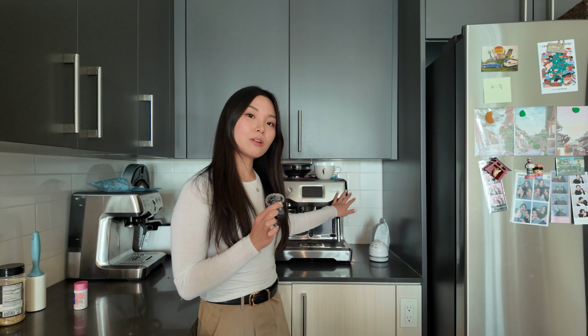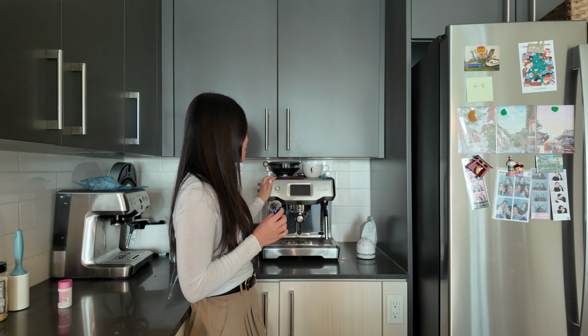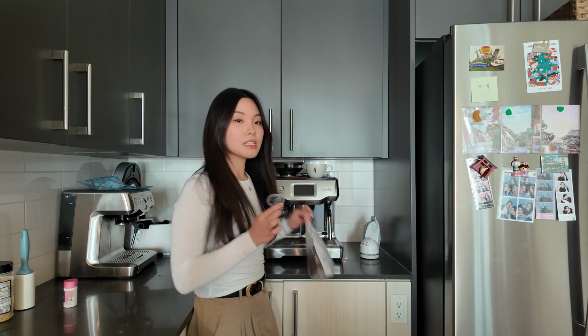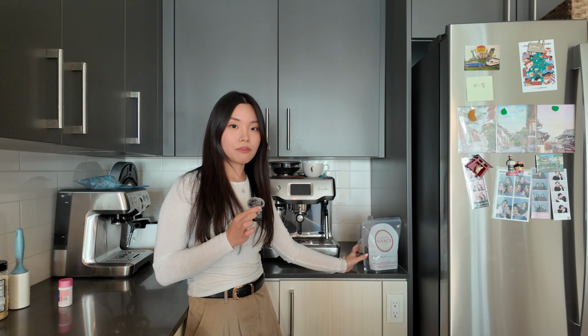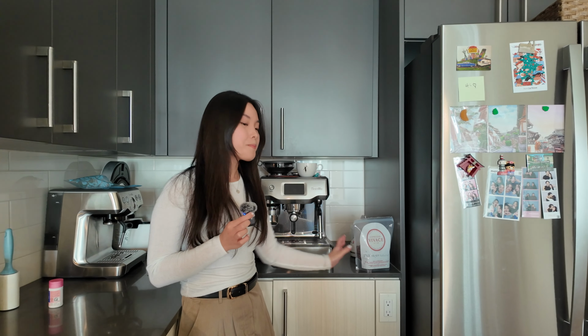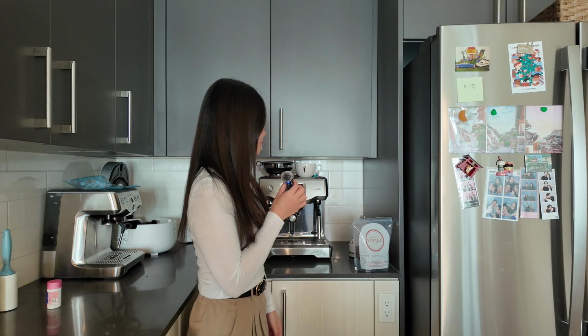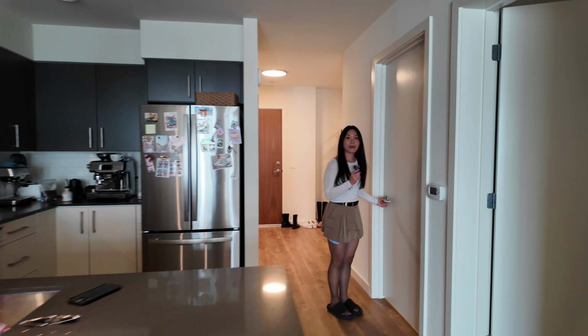This is my favorite little corner of the kitchen. This is the Breville Oracle machine. I really love it, and I make myself coffee every morning with the Espresso Vivace beans. I highly recommend grabbing yourself a bag of these beans as well if you make coffee yourself at home while you visit the cafe. And across from the kitchen space, we have my bathroom.